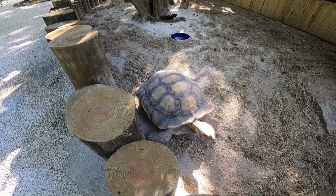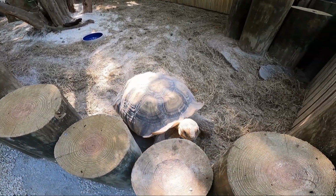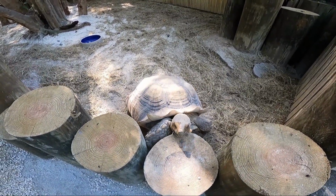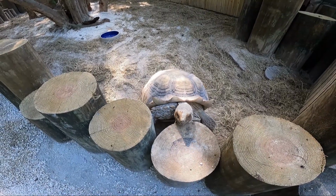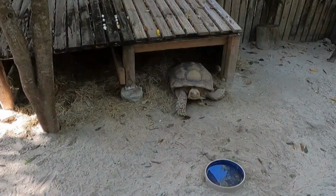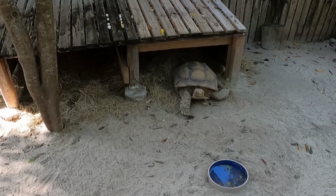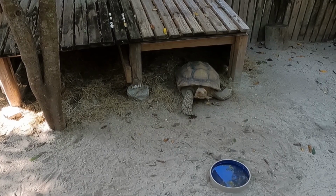Now, they had a couple of land tortoises there. What you normally see, and think of in the Keys, are the sea turtles. But these guys were just giant land tortoises. Every time I tried to get close enough, he'd turn around and run. So I got pictures of his butt.